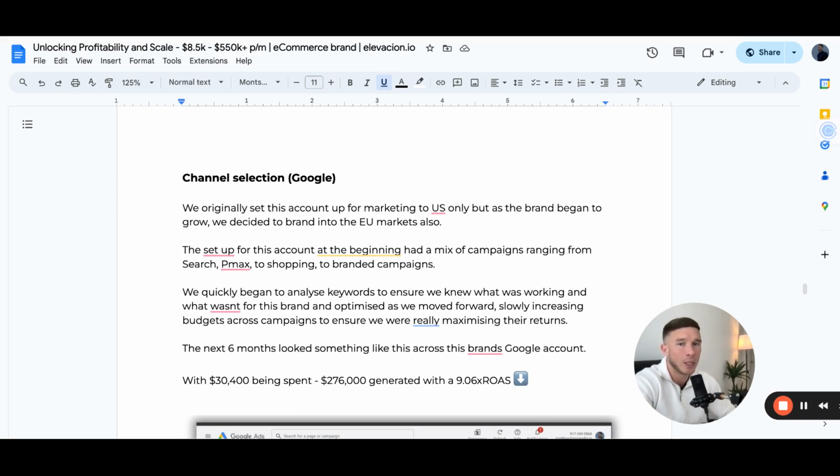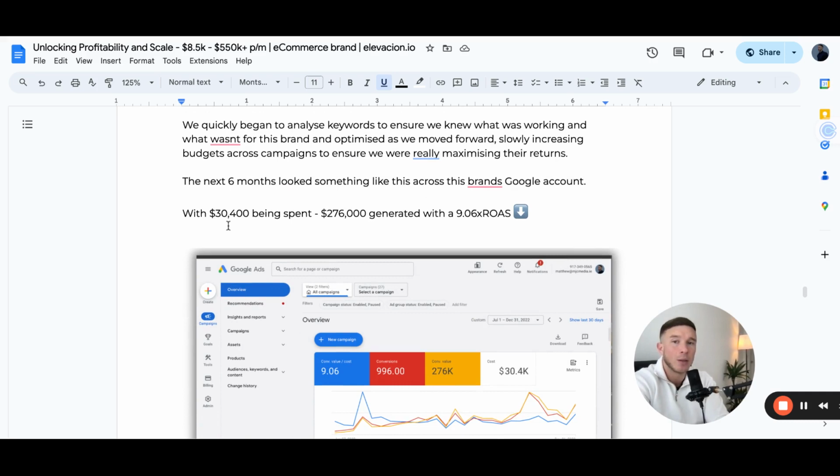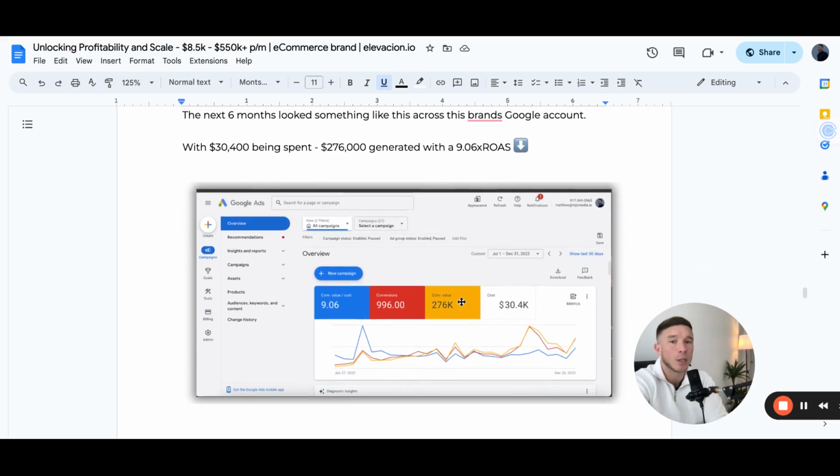The setup for this account at the beginning had a mix of campaigns ranging from search, PMAX, shopping, and branding campaigns. We quickly began to analyze keywords to ensure we knew what was working and what wasn't for this brand, and optimize as we move forward, slowly increasing budgets across campaigns to ensure we are really maximizing their returns. The next 6 months looks something like this across the brand's Google account. So 30,400 spent, with 276,000 generated with a 9.06x return on ad spend. So as you can see there.